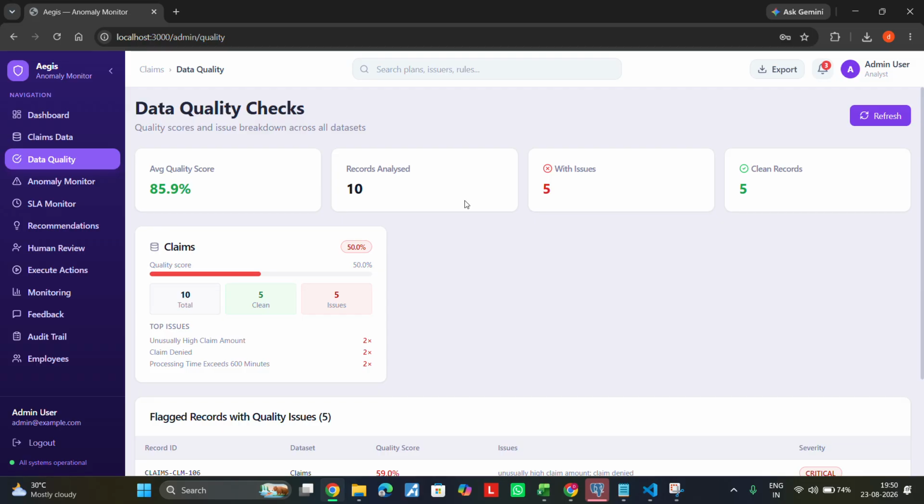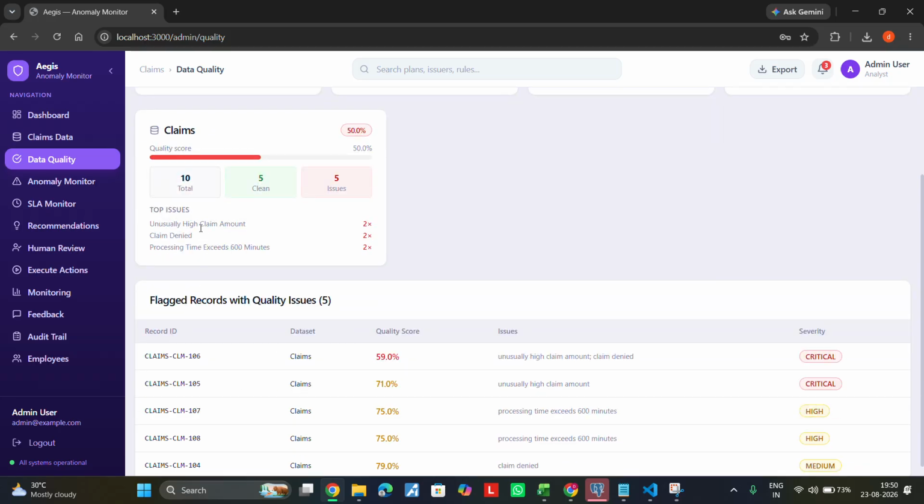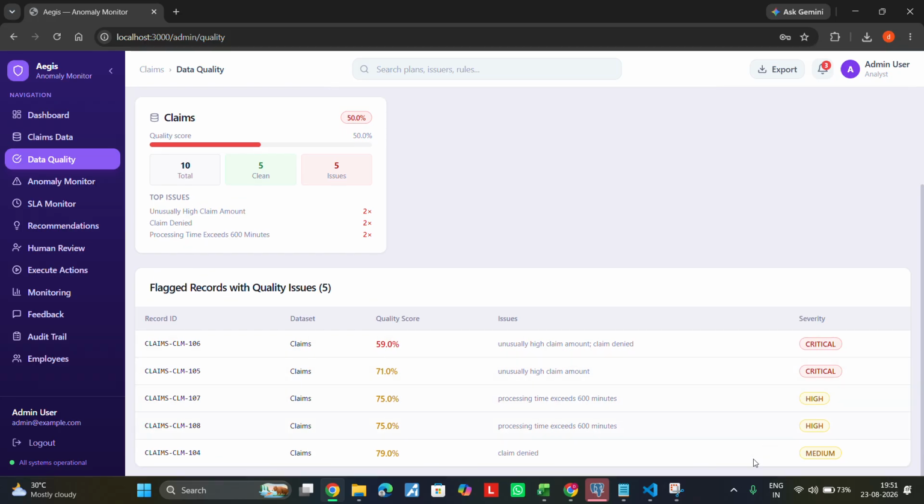This provides a view of data health and the risk detected across the healthcare system. You can see the average quality score of the data processed through the 10 records, how many have issues and how many are valid. In the top issues we can find what the issue is in the processed data: unusual claim amount, claim denied, or processing time exceeding the expected time, and this is the data which is not quality.